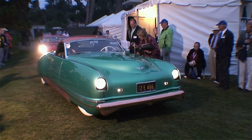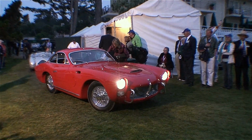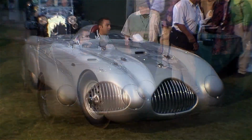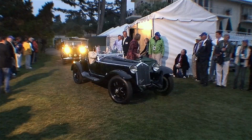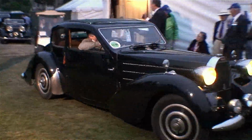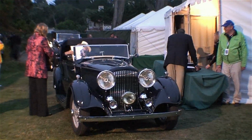Now this is a Chrysler Thunderbolt dream car. A Pegaso. This is another Veritas, or some people call them burritos. Alfa Romeo 6C with nice mellow yellow lights is a Bugatti, and they're featuring Bugatti this year along with Bentley. Now I said that Bentley and Bugatti are featured this year.